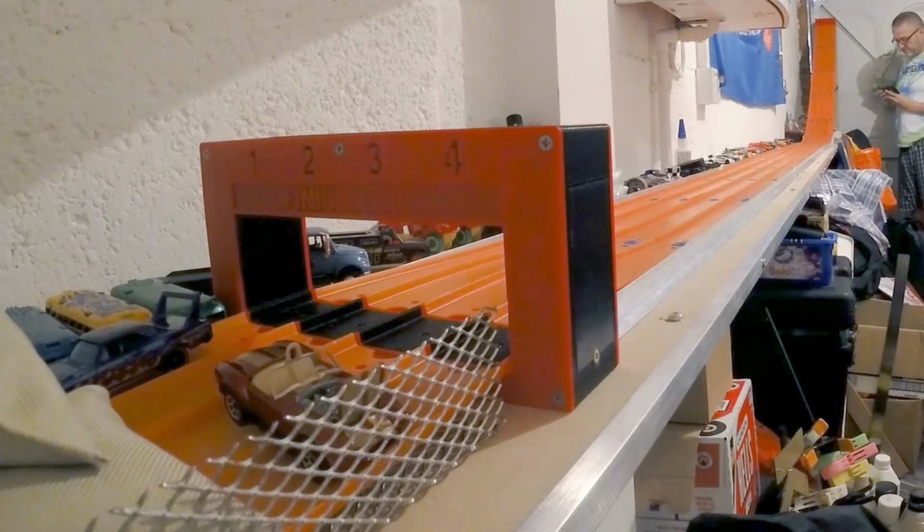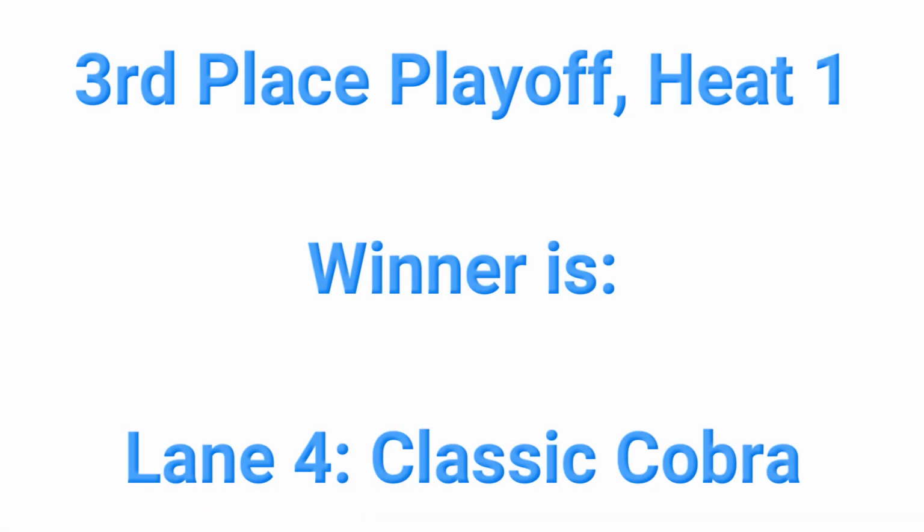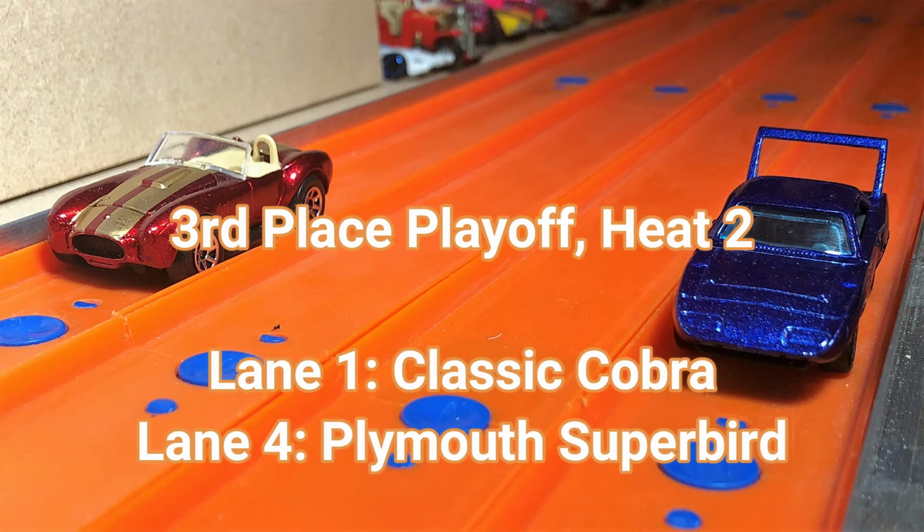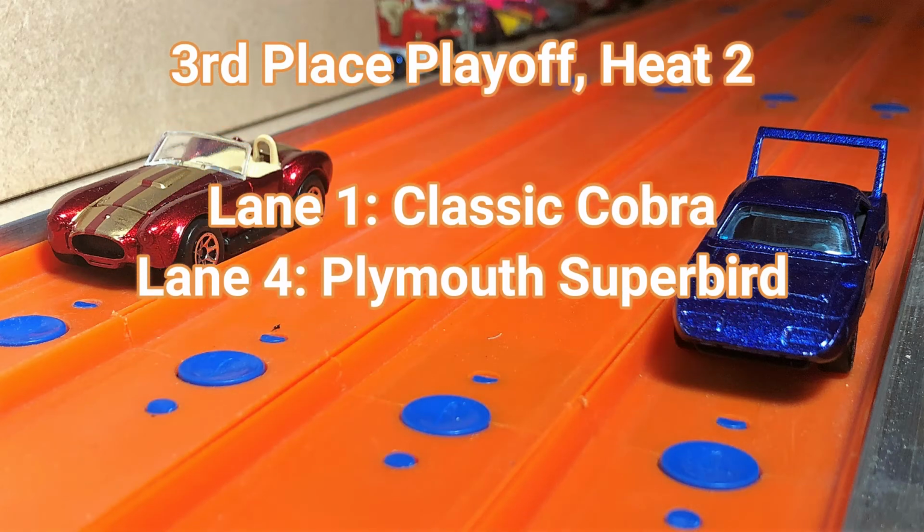Cars will now swap lanes. Let's see if the Plymouth can pull something back. So heat number 2, lane 1 Classic Cobra, lane 4 the Plymouth Superbird.